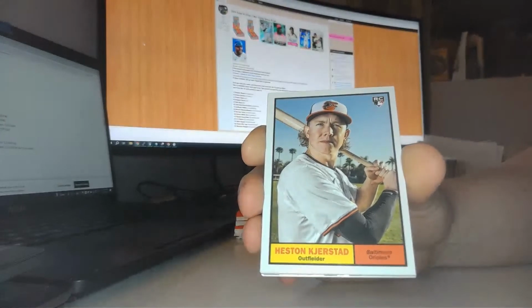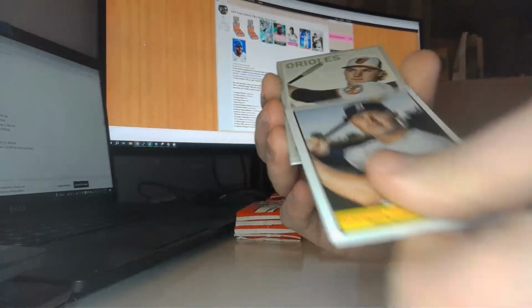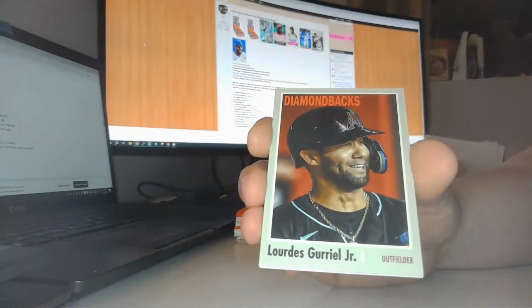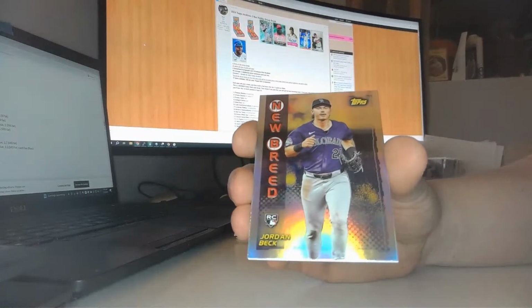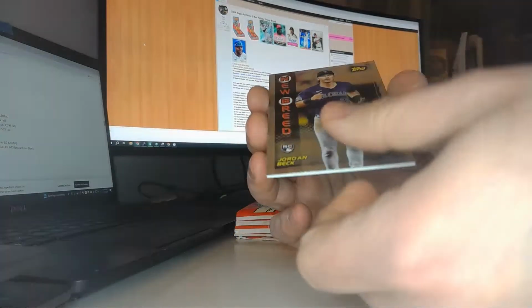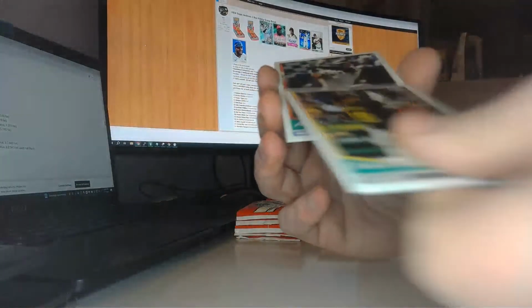There's a Heston Kjerstad for Baltimore. That's his rookie card. Spencer Torkelson for the Tigers. There's a nice Gunnar Henderson on the 70 design. Lourdes Gurriel. Tyler Soderstrom. There's a New Breed insert for Colorado, and that goes to M. Cando 15. Jordan Beck insert. This is like the 98-99 Topps design of the inserts that they did. Nick Gonzalez for the Pirates, and an Austin Wells for the Yankees.